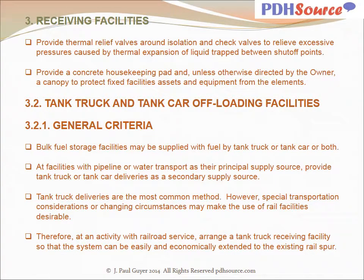Provide thermal relief valves around isolation and check valves to relieve excessive pressures caused by thermal expansion of liquid trapped between shut-off points. Provide a concrete housekeeping pad and, unless otherwise directed by the owner, a canopy to protect fixed facilities, assets, and equipment from the elements.